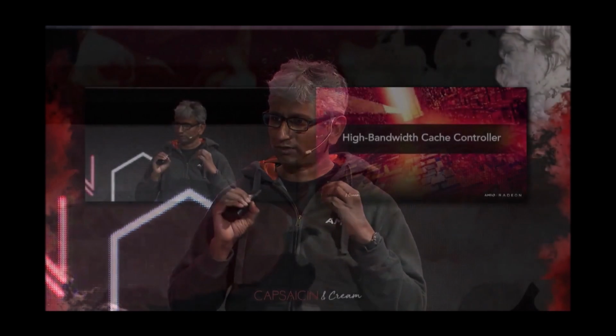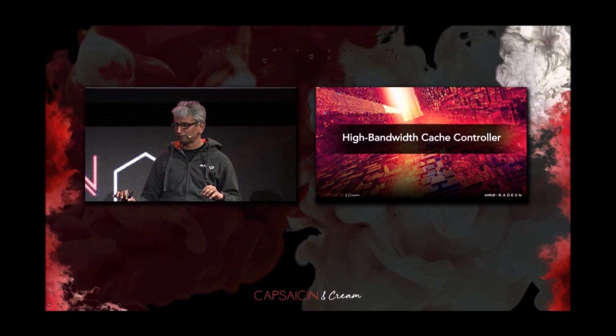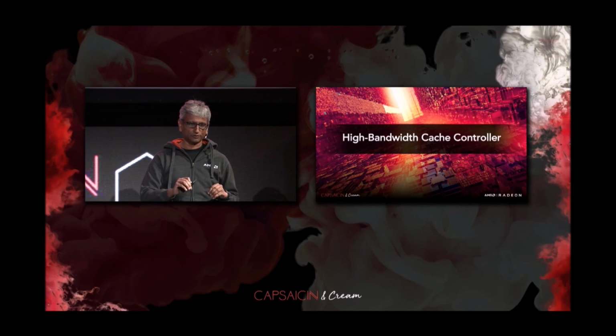By the way, all of these features come together in the demo. The high bandwidth cache controller: we talked about this at the Vega Architecture Day. Let me try and explain in very, very simple terms what high bandwidth cache does for gamers and game developers. Simply put, it enables you to get 100% utilization of what you paid for in terms of memory.